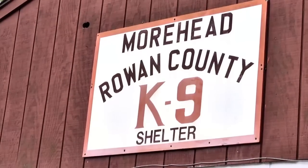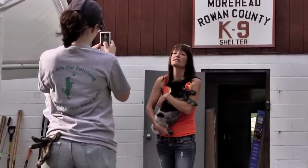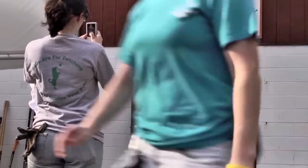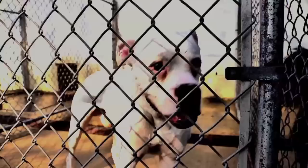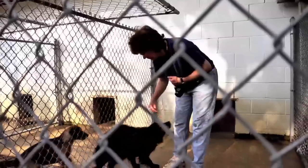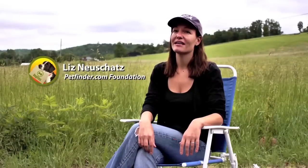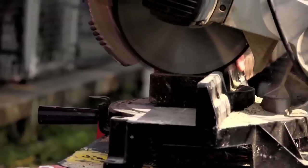Colleges and universities came down to lend a hand. They're putting a new roof on the shelter, they're doing new fencing, they're building dog beds, they're doing a lot here to improve the quality of life for these animals. We are here in Morehead, Kentucky, helping rebuild an animal shelter.